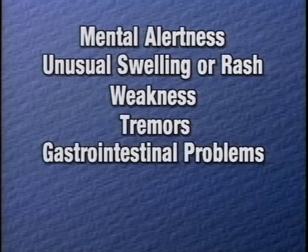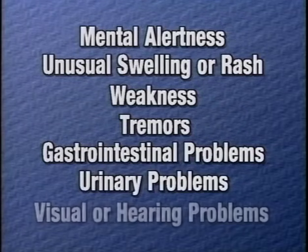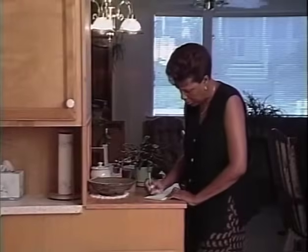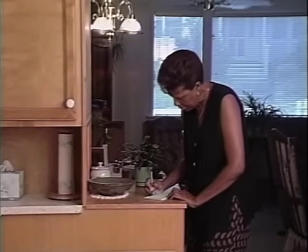Is there a change in mental alertness, such as difficulty concentrating, forgetfulness or confusion, unusual swelling or rash, fainting or extreme weakness, tremors or stiffness, gastrointestinal problems such as indigestion, constipation, diarrhea, or vomiting? There may be a loss of bladder control or difficulty urinating. Call the doctor if there is a visual or hearing problem, such as blurred or double vision, loss of hearing, or ringing in the ears. If an adverse reaction should occur, write down what happened so that you can report it accurately to the doctor.